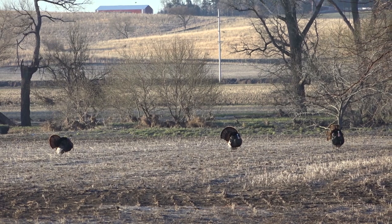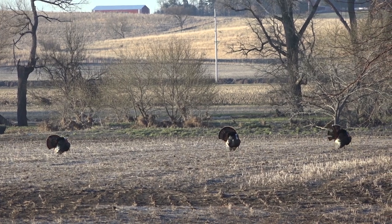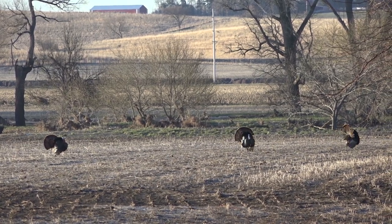It's a good Friday. We are hunting the evening. We had a good morning hunt. We're out here just north of our morning location on a new group of birds that we were watching the night before, last night actually. Watched them go up into the roost here.